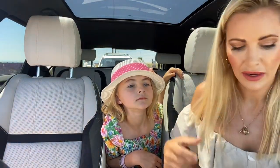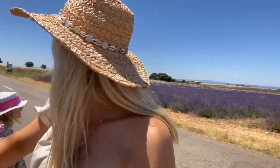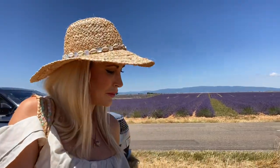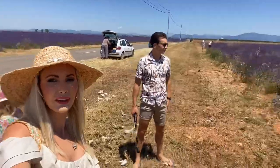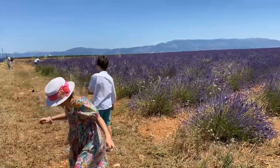Let's go. Is Mummy's hat back there? Oh my gosh, the smell. Amazing. Oh God, the smell. Can you smell it, Nance? Sunflowers. Mama, I want to see the sunflowers. We're going to see it all. Wow. Look at all these. Got to have your straw hat in Provence. At the lavender field. I'm wearing flip-flops. Wow. All the weeds are in there. Beautiful. Oh, it smells lovely.